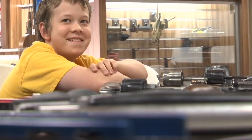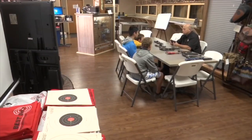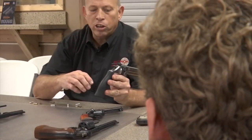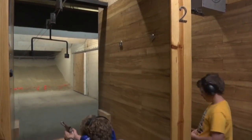Not everyone thinks teaching kids this is safe. The Brady Campaign, which aims to prevent gun violence, says its studies show when kids are alone, they ignore what they learn. The agency says instead, parents should lock their weapons and ask others if they own a gun at their home. As for these kids, each says they learned something new.